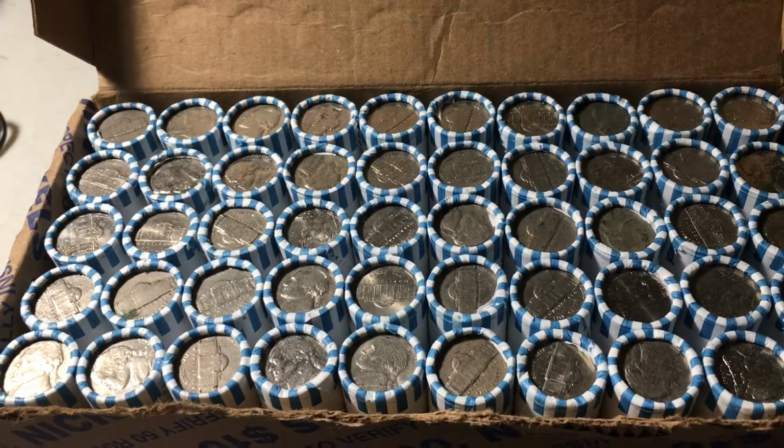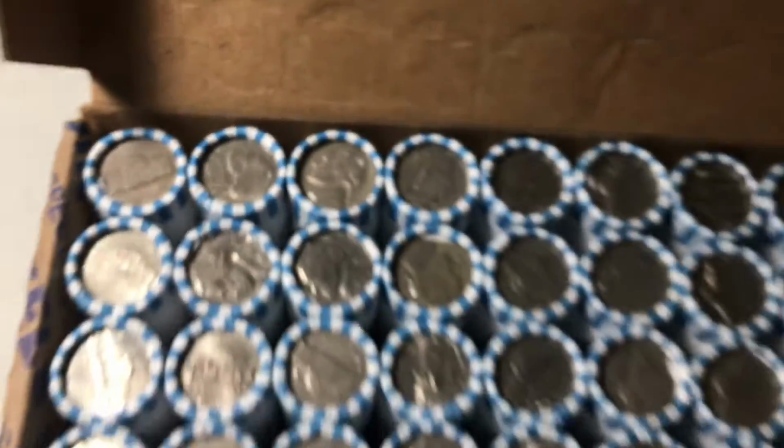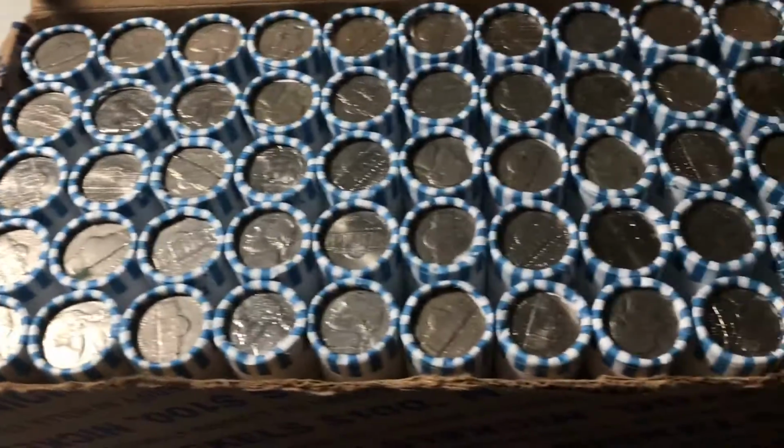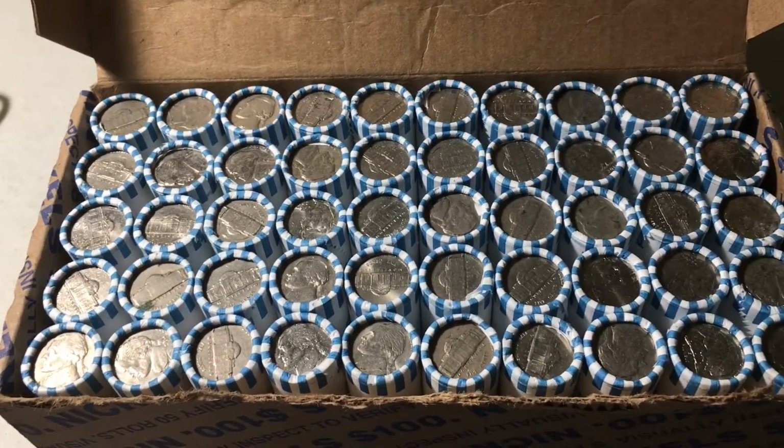We do have one confirmed ender in this box. It is right here. It's a 1952. And there's also a couple older looking reverses as well. So let's start the hunt, and I'll bring you in when we have our first find.